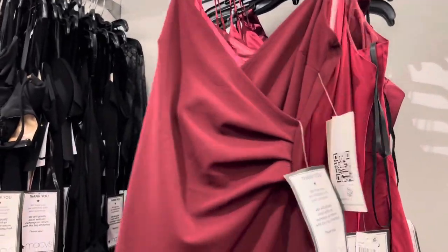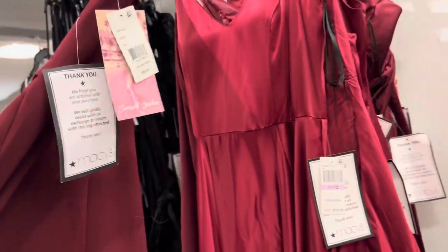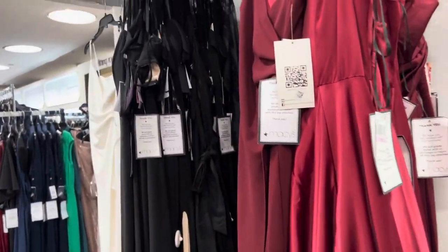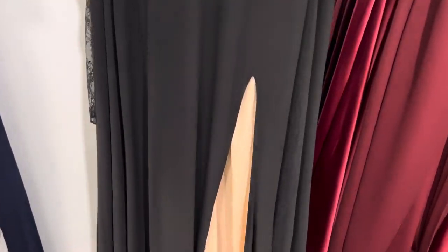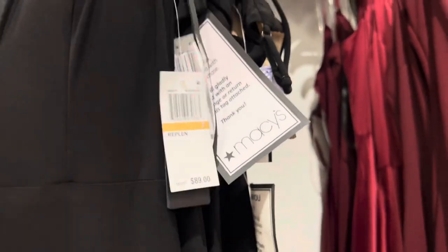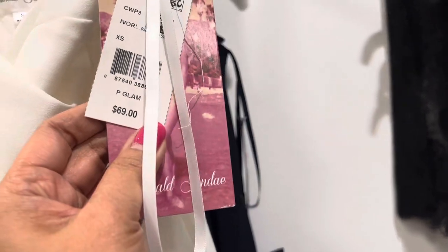Long dress. This one's a nice one. $69. And they have more styles here. It's $119. And they have a black color. They have a slit in the side, a long slit. Look at this one. This is $89. And then they have a white one here. Look at that elegant style, $69.